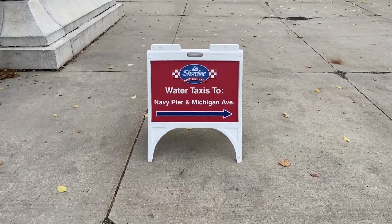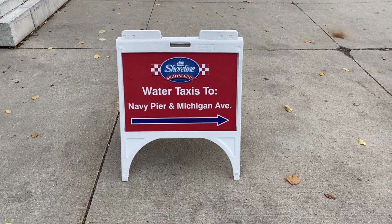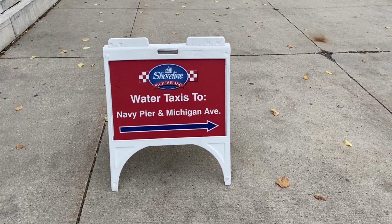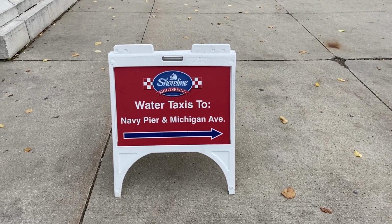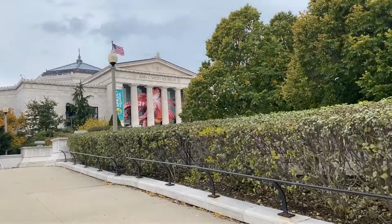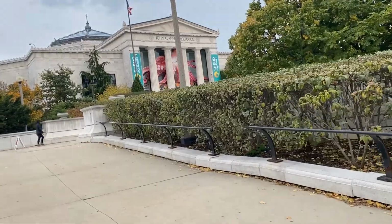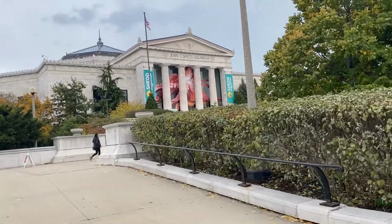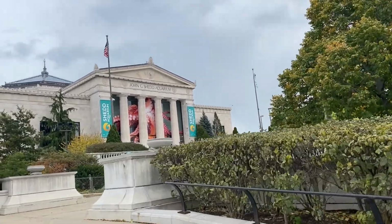They have a water taxi to Navy Pier and Michigan Avenue. I've taken those before. They're neat. The sightseeing tours are cool, too. On a day like today, it may not be as fun. Here we are approaching the Shedd Aquarium. It's right down here on the lake, right on the museum campus. I'll show you here, right in the corner here where it's kind of located.